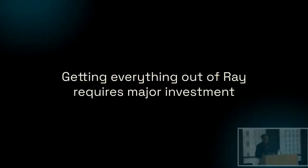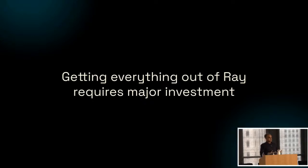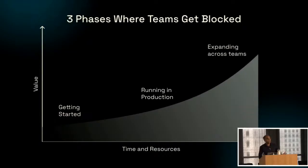So now Kamal gets it. He's like, I know what to write. He's written pip install ray and figured it out. But getting everything out of Ray requires a lot of major investments. We have seen teams get blocked in getting started, and then they run into production, and then they expand across teams, right?